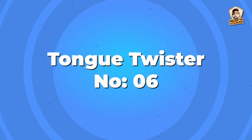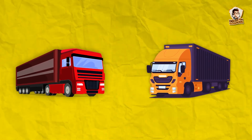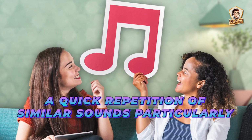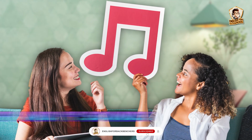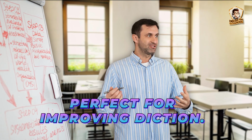Tongue twister number 6. Red lorry, yellow lorry. Explanation. A quick repetition of similar sounds, particularly the R and L sounds, perfect for improving diction.